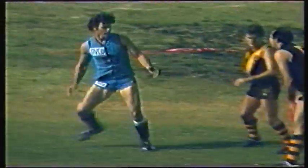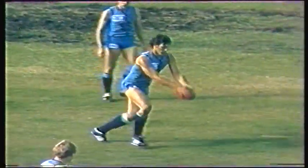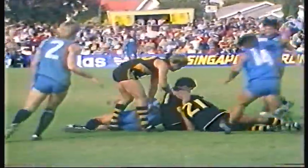The two big players fighting for it. Carey's going to give away the free kick to McKechnie. Well, he grabbed McKechnie in the first place. The umpire didn't pay that, and then he gave another free. Peter Carey not in good form. McKechnie comes towards the forward pocket. Motley went early. He was in front. Comes to Derrington. Couldn't do much with it.